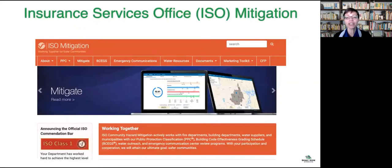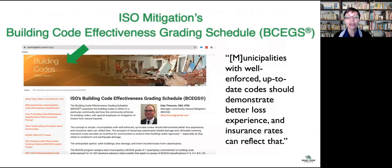The Insurance Services Office actually does a lot of work with mitigation to figure out what rate should be in a community. And they look at a bunch of different things. One of the things that they look at is the building codes. It's called BCEGS, the Building Code Effectiveness Grading Schedule. And they're looking for two things. They're looking for the building code being up to date and well enforced.